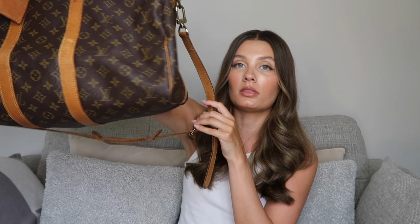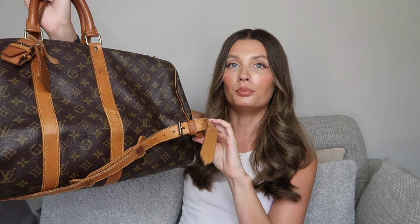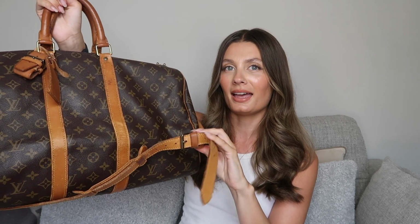I wanted one with the, I believe it's called Baudelaire. I don't know, I'm terrible at French, but the long strap basically. Yeah, I wanted one with the long strap just for ease, or at least the hook, so I could buy a strap to put on it. This one also came with a little luggage tag as well.